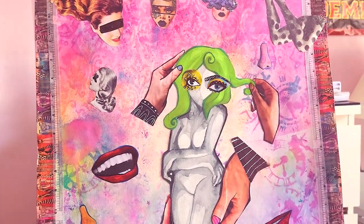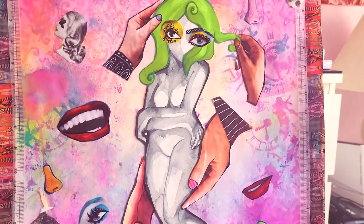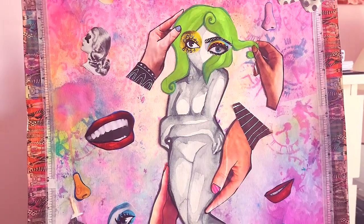I don't know. I try to make paintings that are deep, but at the same time, I feel like they kind of come off as really shallow. So yeah, this one was a flop. On to the next one.